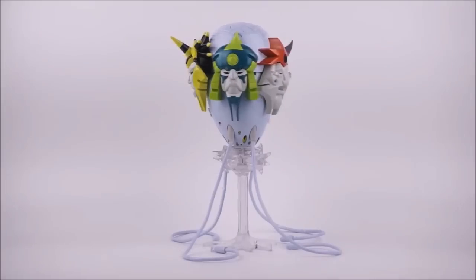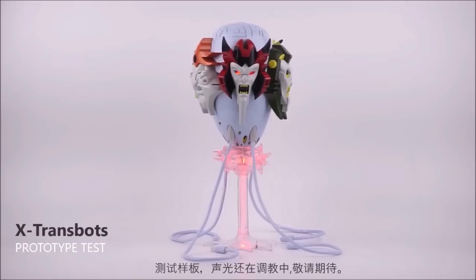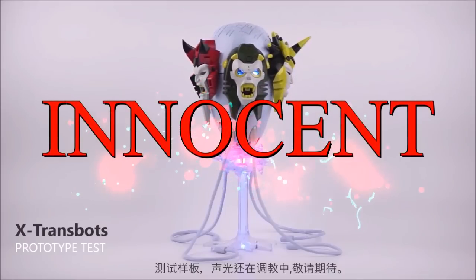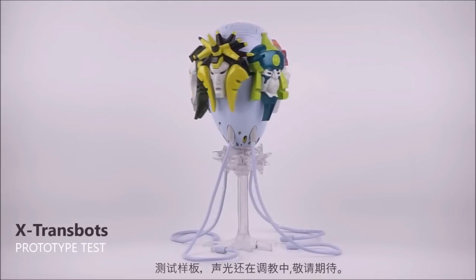I also heard there's supposed to be sounds. Now, this video doesn't show any sound. There is no sound in this video, so we don't know. But that would be awesome too. If they've already got electronics in it and they throw a little voice clip in there, wouldn't this be an extremely awesome display piece and a whole lot of fun?